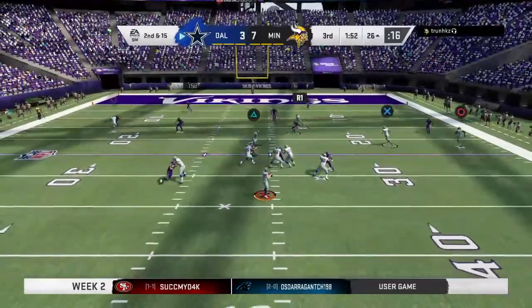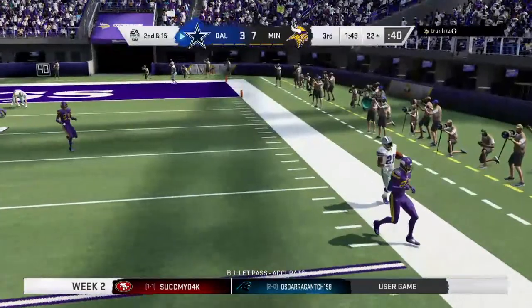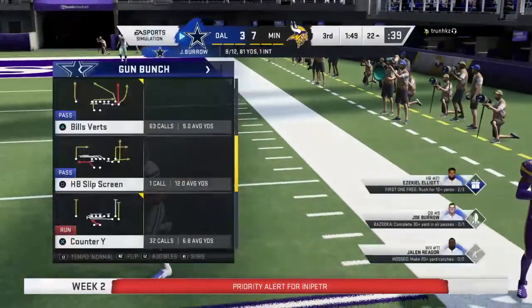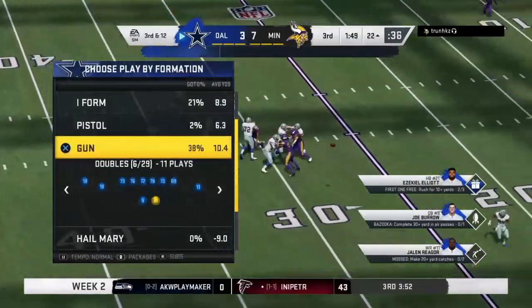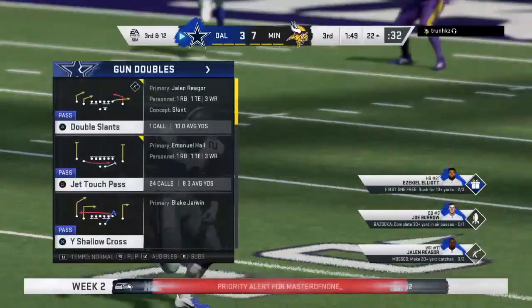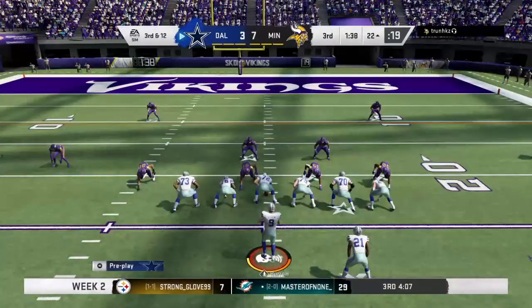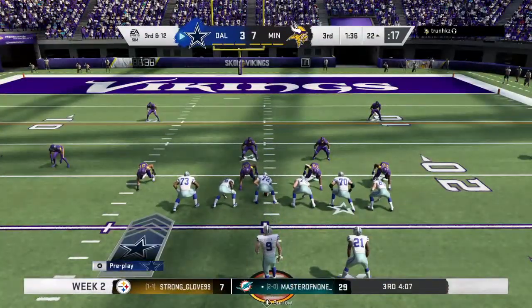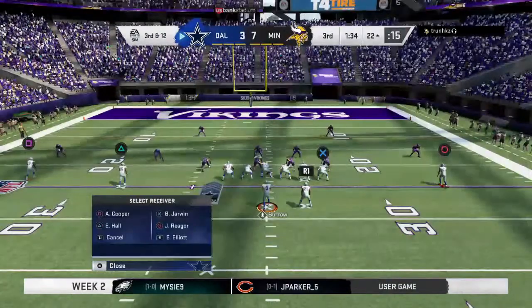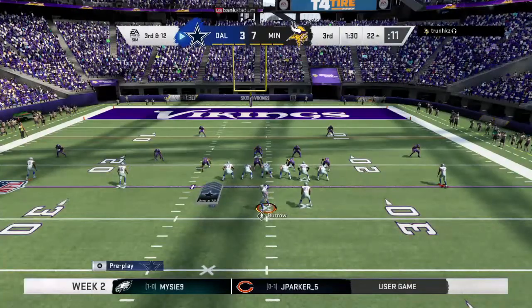2nd and 15. And that's Elliott, complete. And he'll be out of bounds as he gets this down to about the 21 or 22. And we see another pitch and catch there to the running back. This position just continues to evolve. They become just as critical to the passing attack as a lot of receivers, tight ends, because their ability to make people miss in the open field can really generate big plays for an offense.